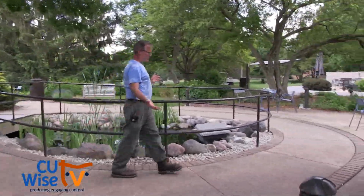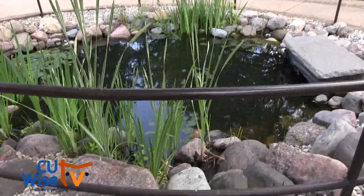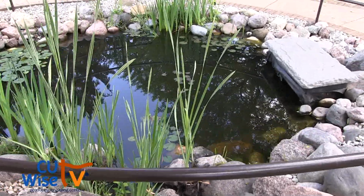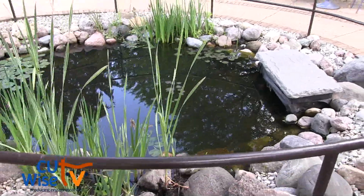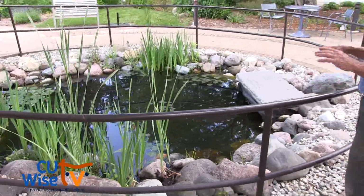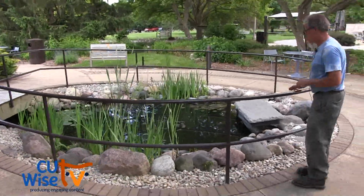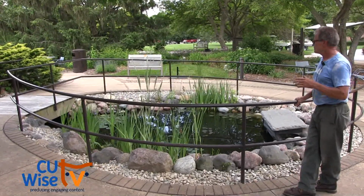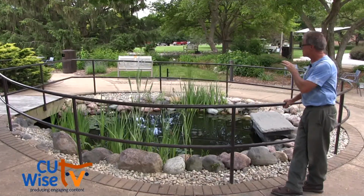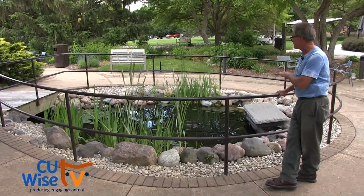So probably the most popular feature besides the plants of this garden is this water, this pond. Of course, it's not a natural pond. It was built, so we have a pump system. A lot of things that you don't see, a lot of things that are unnatural, make this look natural. The pump runs all year. As long as the water is not frozen, the fish will live in here.